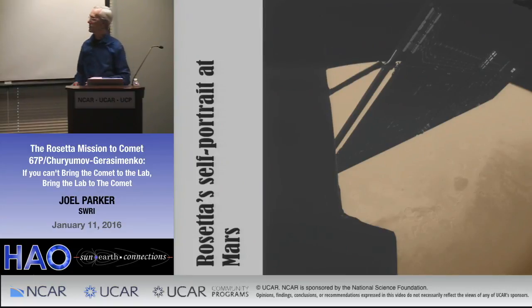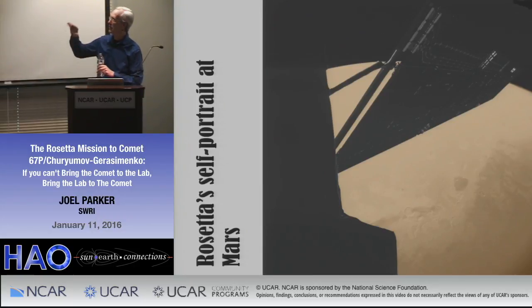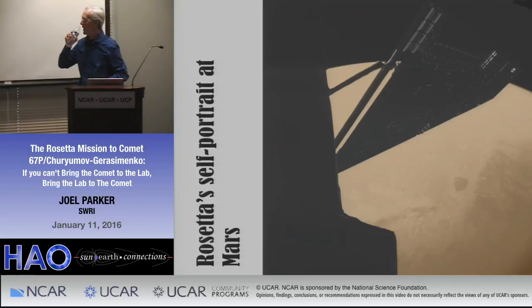All of that produced my favorite picture at the time. It's now my second favorite picture. But this is a selfie by Rosetta. I think at the time it was the first image taken by a spacecraft of itself with a major planetary body in the background, maybe excluding Earth. But I love this with the solar panel going off in the distance and Mars in the background.